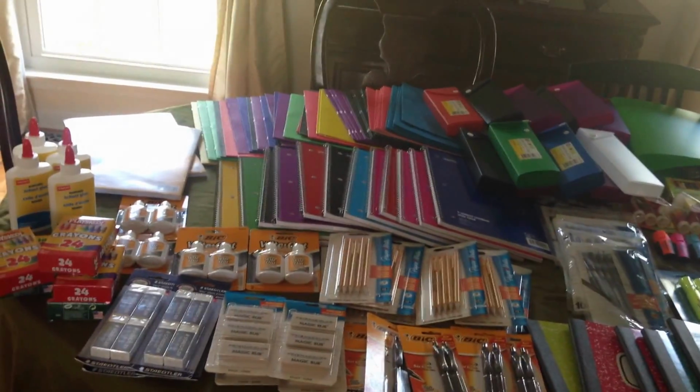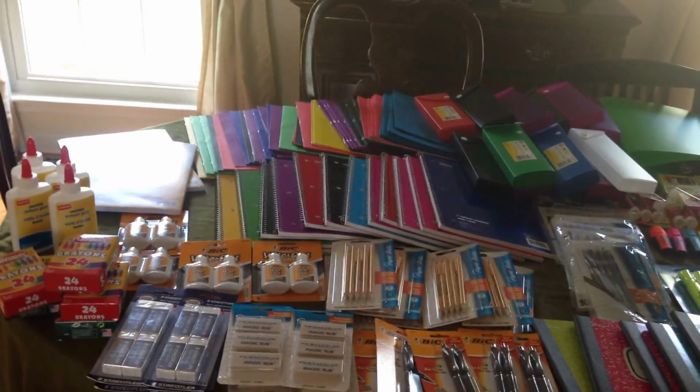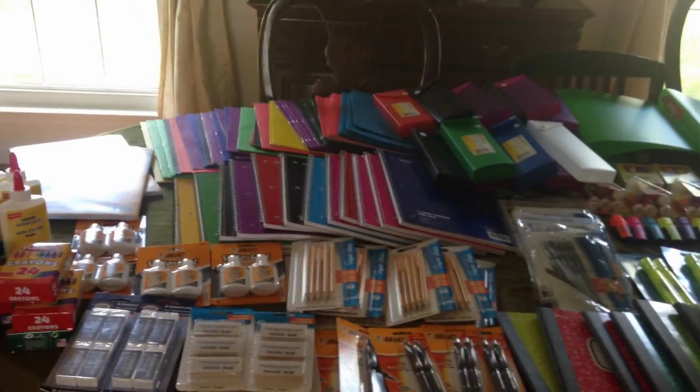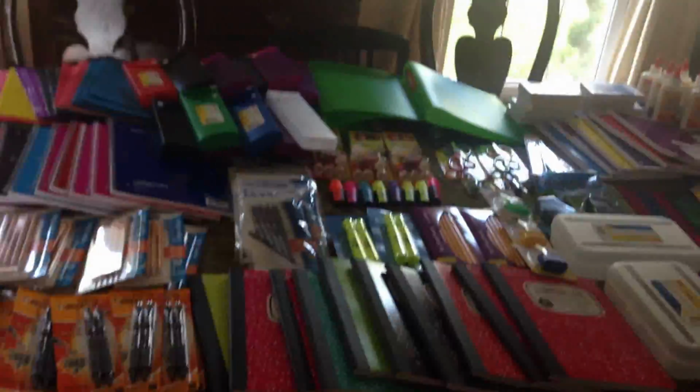So I stock up on stuff exactly for this reason. So it's not always about coupons. It's also about spending your money right, and giving back. You know, doing the Staples and Office Max deals. You spend the $5, you get the penny items and things like that. So we probably paid about $40 for everything here, but it's going to a great cause for families in need.